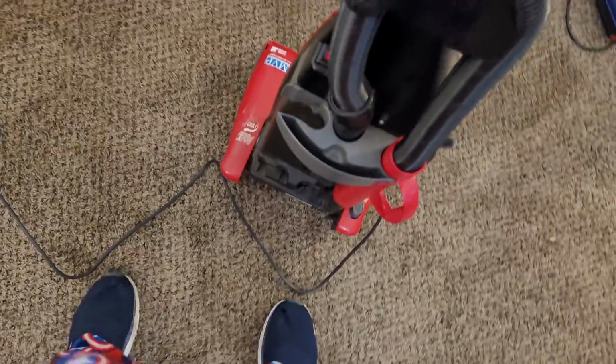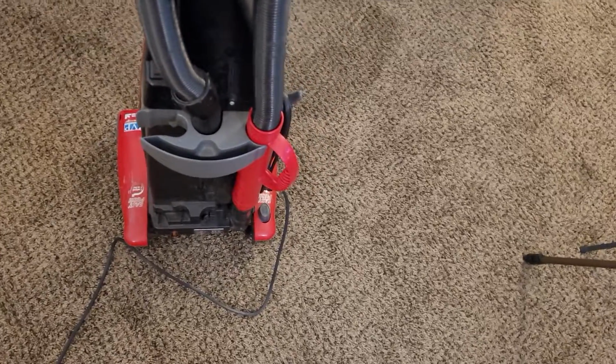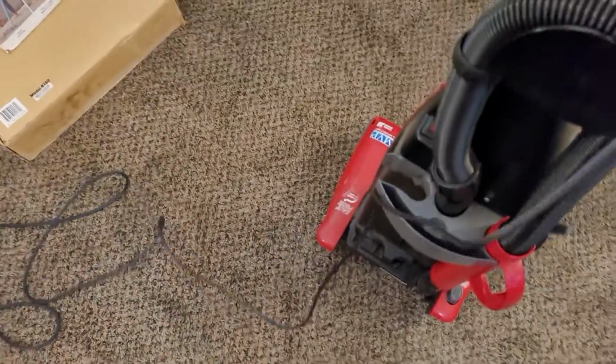Alright, so no attachments, of course. But physically, it's in okay shape. Just some scratches on the bottom section. So we'll see how well this runs.